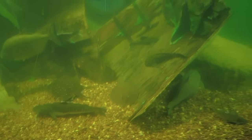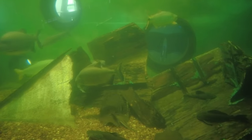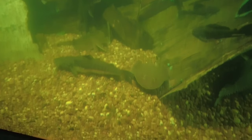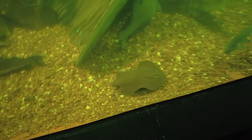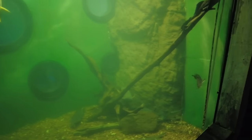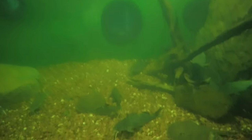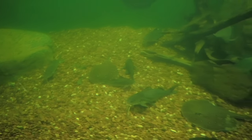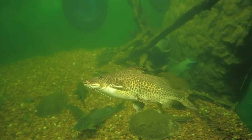Rays are cool because of the way they move themselves through the water. It's very interesting to me. Look at this guy. Right? Very different from a fish, of course. It's just cool to think about how different creatures have evolved, right? Fish evolved to move through the water one way. Rays evolved to move through water another way. And then, of course, mammals that swim in the water, a completely different way.